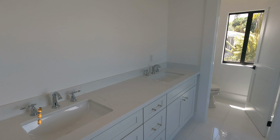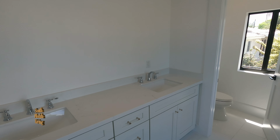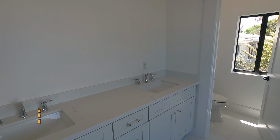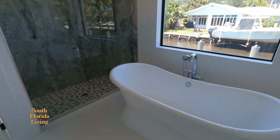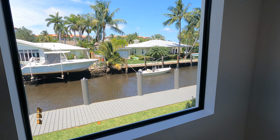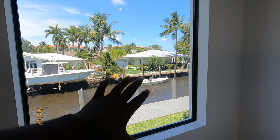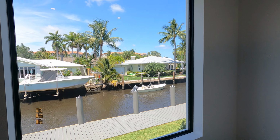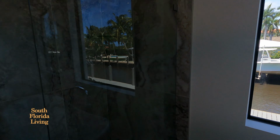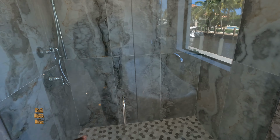Wow, double vanity, under mount sink. Hey, this is done to taste, man. Hey, the builder really put this bad boy together properly. Beautiful, man. So you got a view, right, of the water. And if you wanted more privacy, you could put the obscura on the window or just give it a window treatment. Okay, you got your frameless sunken shower.